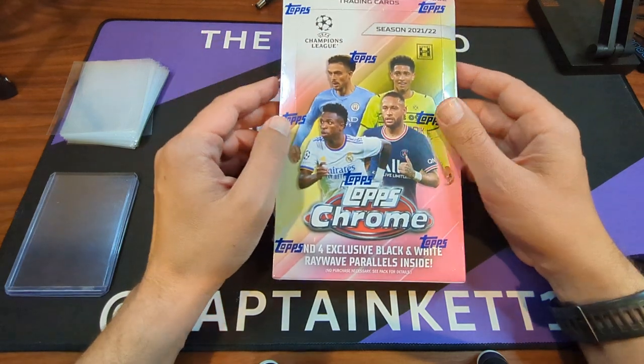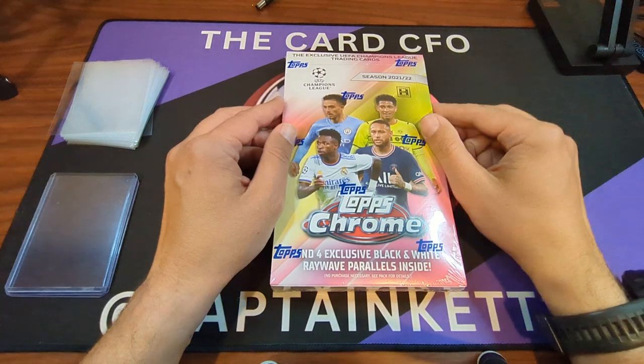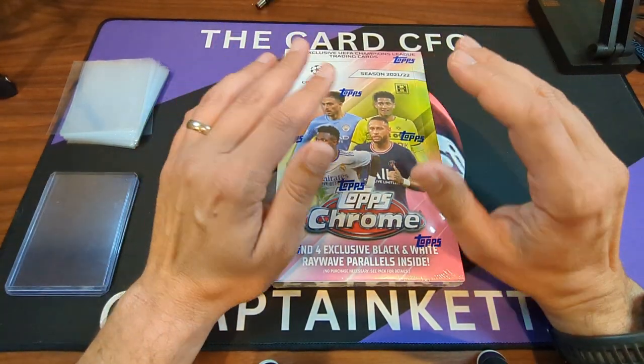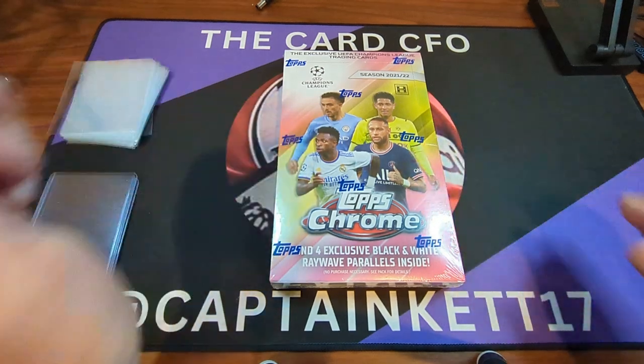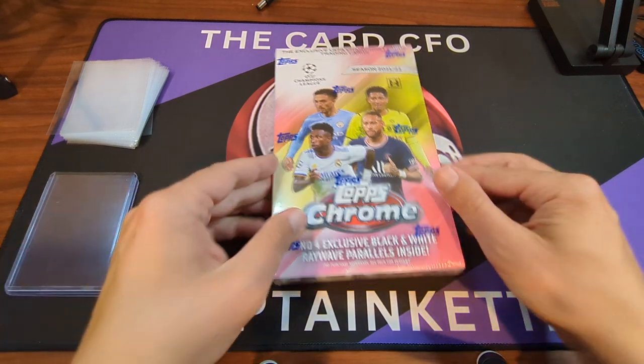Hopefully it's not a lot of goalies. I'm probably due for some goalie allotments here, but we'll see. But I would like to get a short print insert, that'd be kind of what I'm targeting. If we can get a Chasing Glory, Golazo insert or a Future Stars insert that's short printed out of maybe 20, 15, 10, 50, something like that, that would be pretty cool. But anyway, we will see what we can pull here.